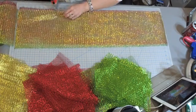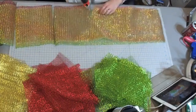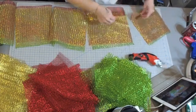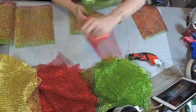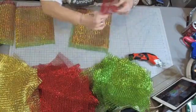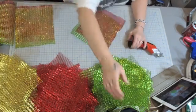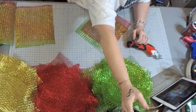Oh, I'm almost done cutting this. Yes, my electric scissors. Oh my gosh. Hold on, guys. I'll have to edit this out.